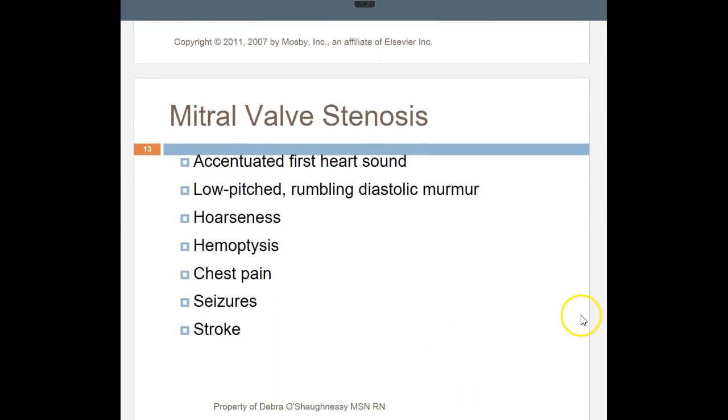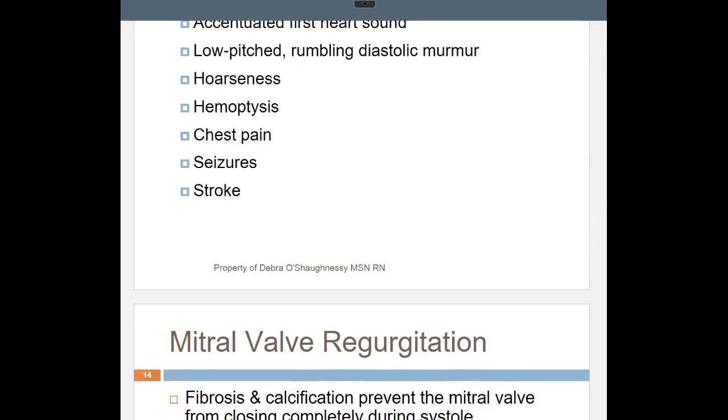These are all other manifestations. If you had to listen to somebody with advanced mitral valve stenosis, you're definitely going to hear a diastolic murmur. And these are all some of the very late and serious effects that can occur.